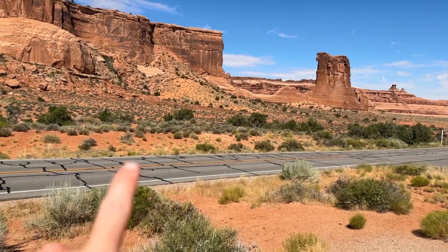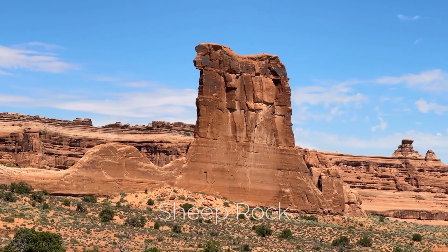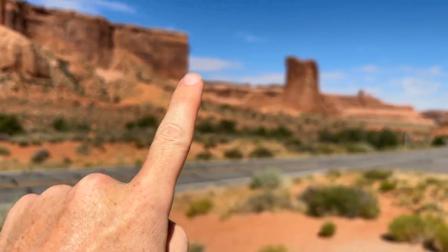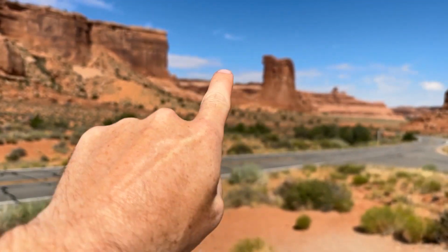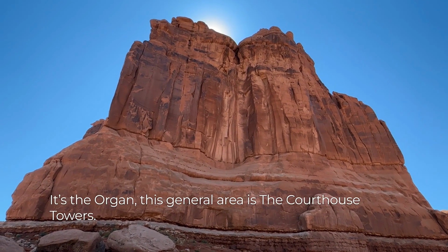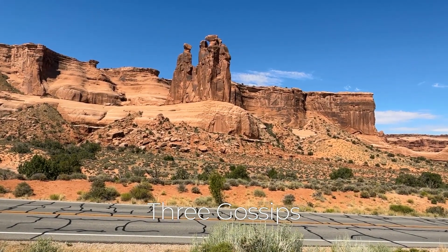Let's go. So I'm not sure if this rock has a name, but this rock is called Sheep Rock. And we're reading a sign that says that this is the possible location of an arch that has fallen, because it looks like it connects right there in that middle spot. I don't know if this is the Courthouse Towers or the Organ. These are the Three Gossips. You can tell a little bit more from the road.